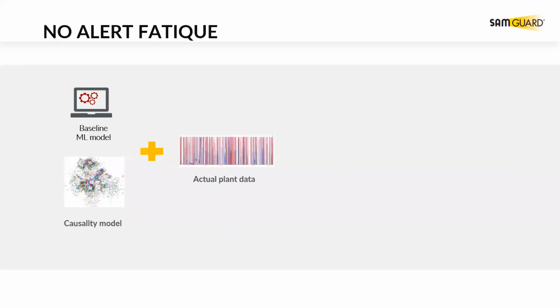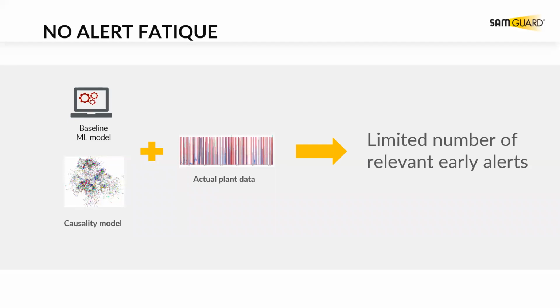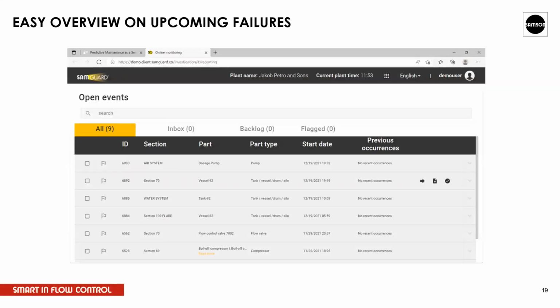Well, looking at practice, we have the baseline model, which understands the normal behavior of the plant with the normality clusters, and it's compared with the actual plant data. And if there's an anomaly, it's filtered by the causality model. And if it's a relevant alert, that's the way we generate just a limited number of relevant early alerts. In practice, depending on the complexity of the plant and the operations and stability, that would be 1, 2, 3, 4, 5 relevant early alerts. So this is what the software can do.